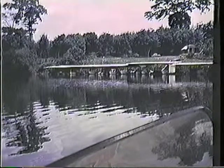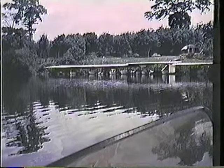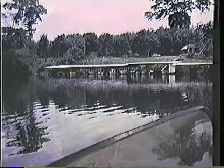Well, this is the boat dock where the boat club keeps all their boats. And it's a floating dock that must house at least 25 or 30 boats.